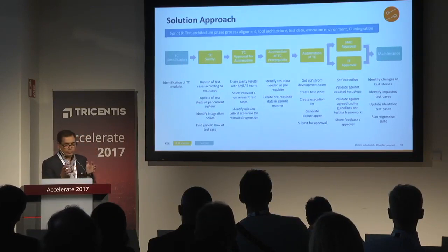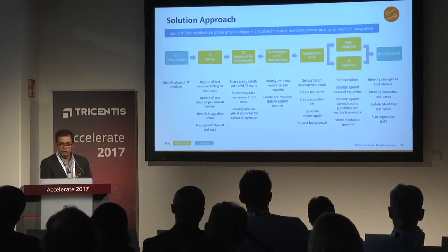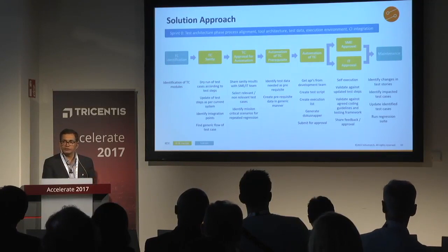So every 15 days, we were delivering a big chunk of test cases automated to them. I mean, developed and automated. And the test development and test automation was following one sprint behind, right? And we used Jira to manage all of these things.